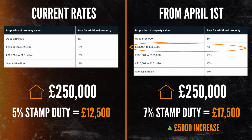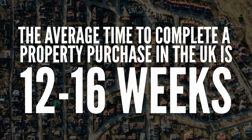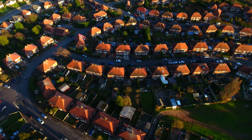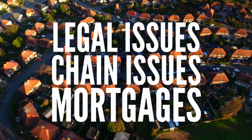Now, with April only 4 months away, should you be acting now? The average time to complete a property purchase in the UK is between 12 and 16 weeks. It can even take longer in some cases, depending on legal issues, chain complications, and also mortgage delays. So you might just meet the deadline if you were to buy in cash.